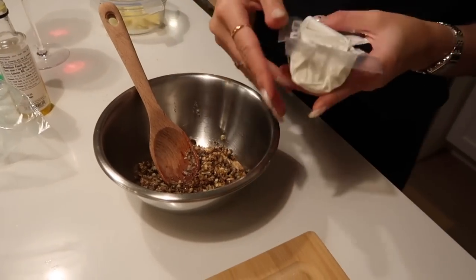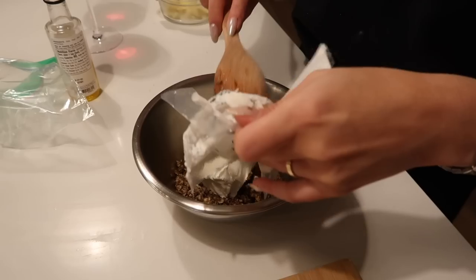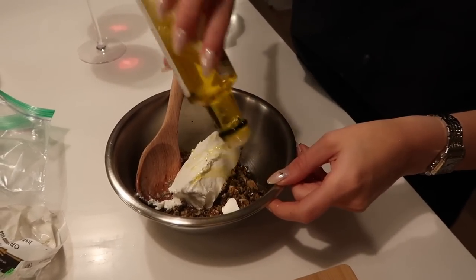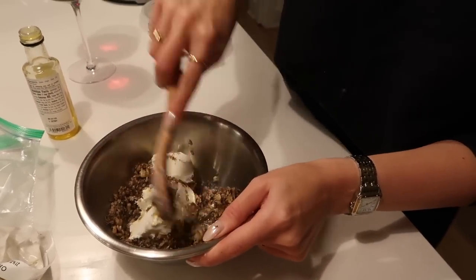Okay, so we have our mushrooms. While they're still hot, I'm going to add a full, like, half block of goat cheese. And I'm gonna drizzle in a good amount of truffle oil to really get that truffle flavor. And we're just going to mix it all together. I could eat it with a spoon.